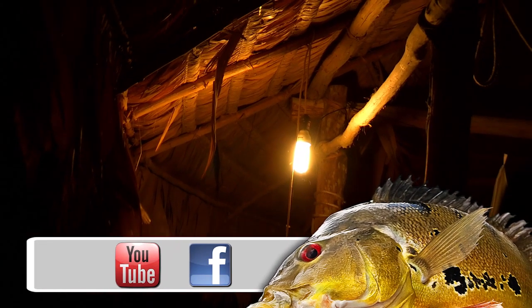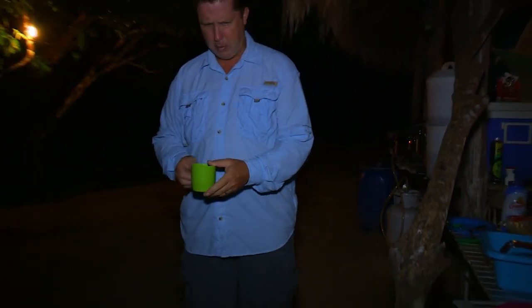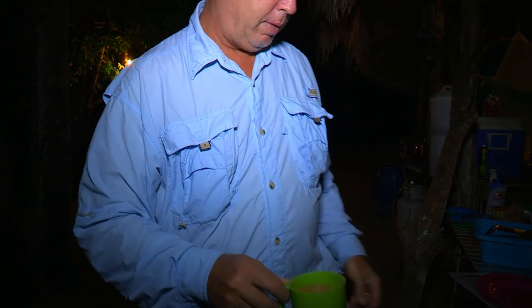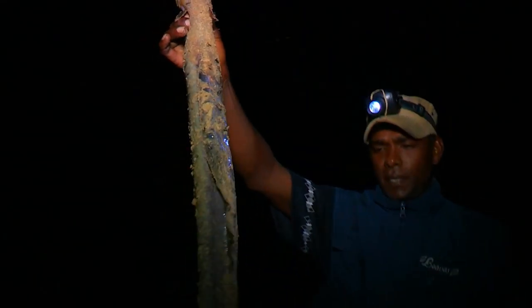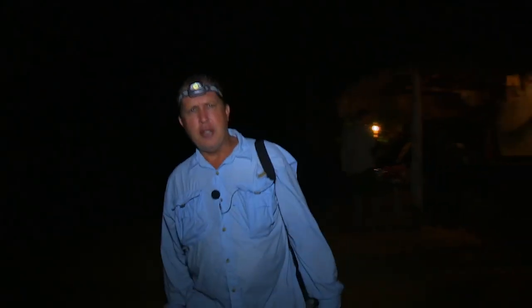Ted and the team are still at Wonotobo, and the crew wakes up early to get a good start on fishing different areas of the Wonotobo River system. Rampi finds an eel in his net. Ted will use this as bait for the red-tailed catfish. It's 6 o'clock in the morning and we're heading off now to get out on the river. This is Real Adventure with Tomahawk.